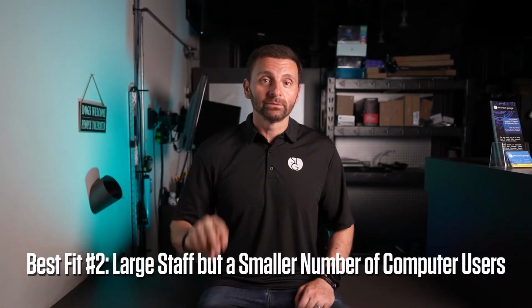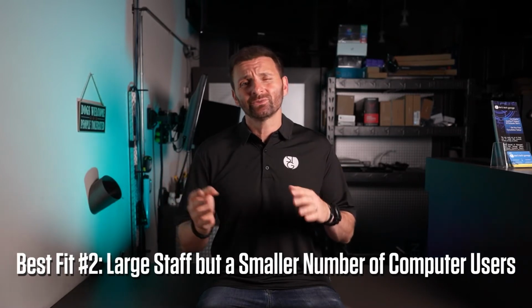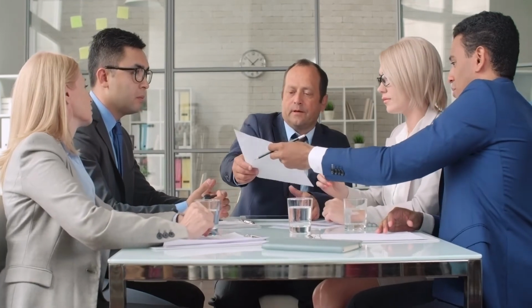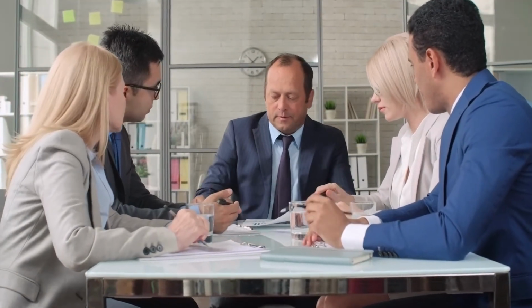Best fit number two. You have a large staff, but generally a smaller number of computer users. So a lot of MSPs do per-user contracts, and that applies to the number of users that your MSP has to support. So if any number of your staff do not require the use of a computer, nor do they need support, then they wouldn't be subject to those charges. And essentially, if you have a relatively small office staff, but still have a large staff overall, if you have a couple hundred or more, managed IT services can still be a good solution for you.